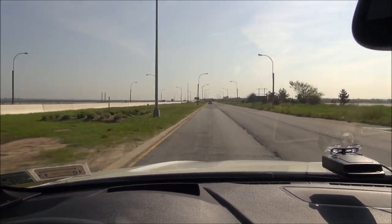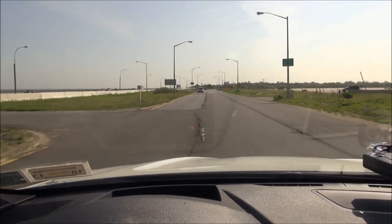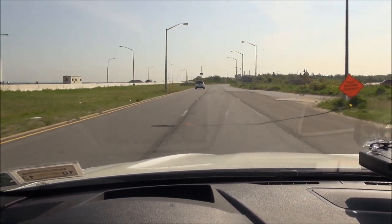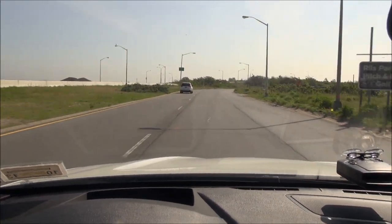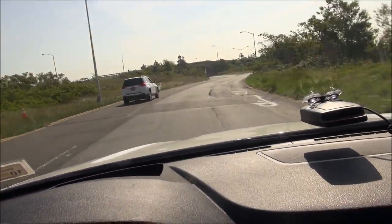This is one of the roads in Rockaway. It actually has three nice turns coming up. And just try to look at the front end of the vehicle, and you'll notice that it really does not have much body roll. We're in Sport Plus right now, and you'll see.